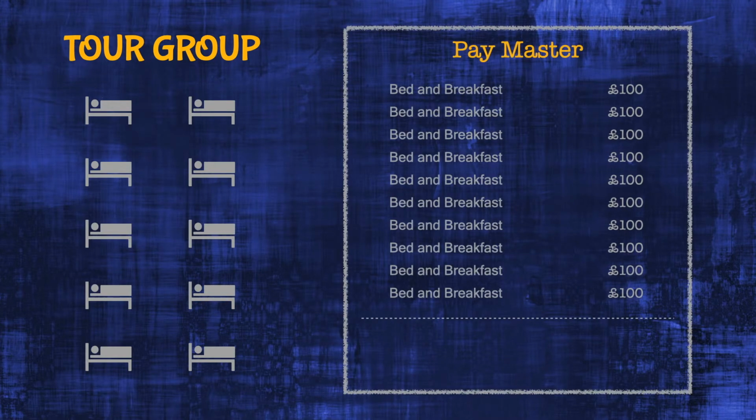So I'm going to show you an example here. Imagine you have 10 rooms and each room costs £100. So instead of charging £100 10 times, you would move it all to one invoice, which in this case is called the paymaster. So the total amount would be £1,000, and then that's when you would charge the company all together rather than individually. Usually when I see the code PM, most of the time it is going to be a group booking, meaning that there's going to be more than one reservation and all of their reservations are going to move to one invoice, the paymaster.